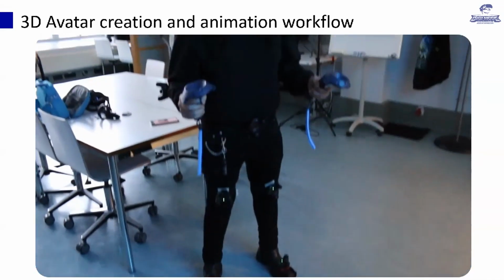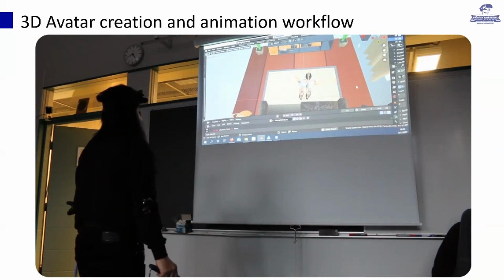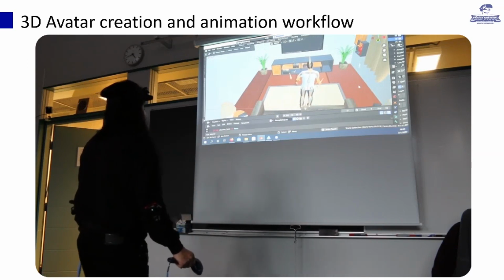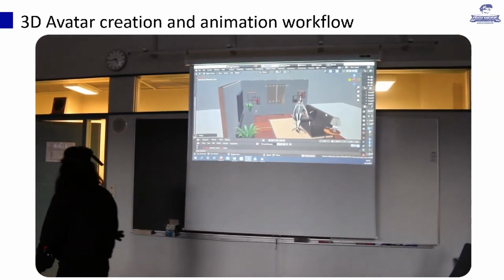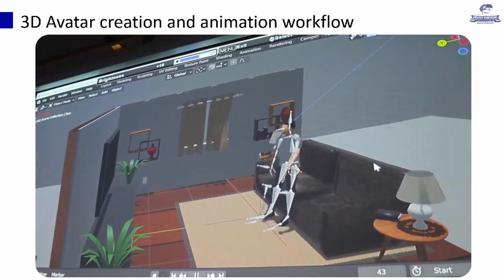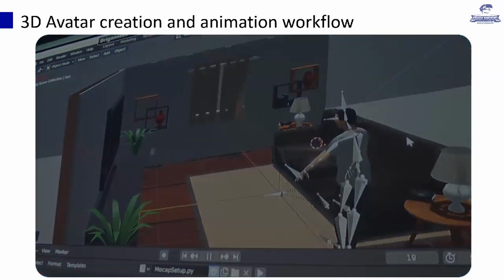You can see here in Blender the same model again. Here you can see the trackers when he's moving around in real 3D space, and it's being mirrored inside of this digital world. We have created a kind of setup procedure in which he joins his real position with a digital model, and then is able to control that model. It's not a perfect setup in this case, but it is viable. You can then record these animations and replay them.